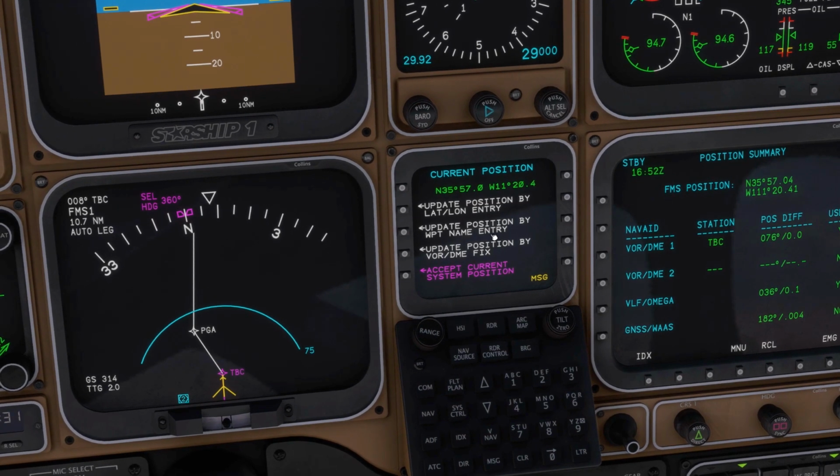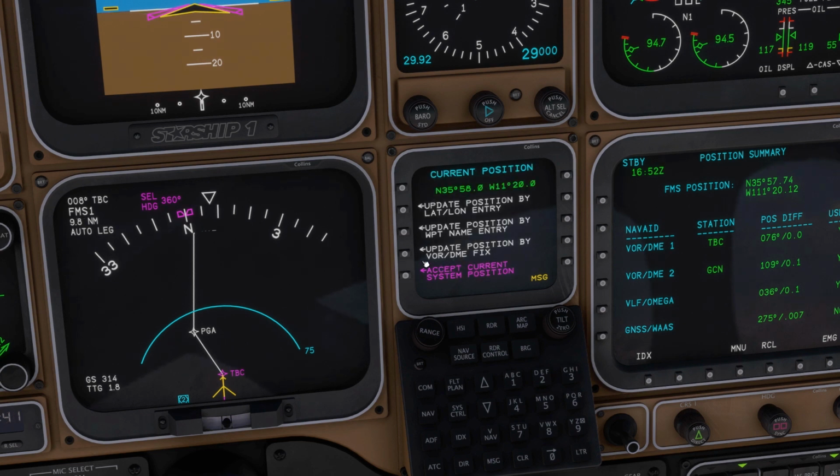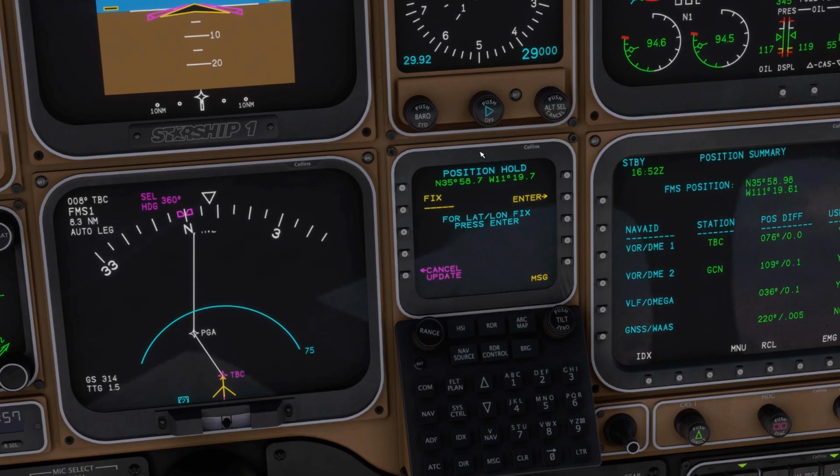There are 3 different methods to do this, including entering a longitude and latitude, a named fix, such as while on the ground at an airport, or by tuning a nearby VOR. Alternatively, the position can be updated while en route using the position hold function. Press this button only when directly over a known fix. When the button is pressed, the current position estimate of the FMS is held until you enter the name of the fix, thereby updating the position estimate.